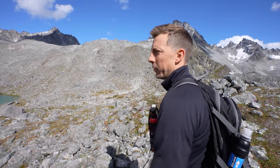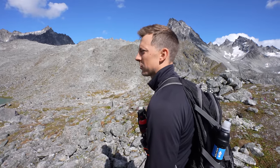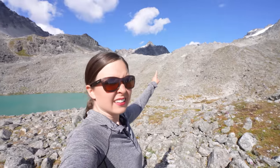This lake isn't even the one we came for. This isn't Moon Lake, but it is gorgeous. It has that glacial blue water to it. We thought when we got to the top of this incline that we would be at Moon Lake. We forgot that there was another lake you go by first, and we still have to go up in there.